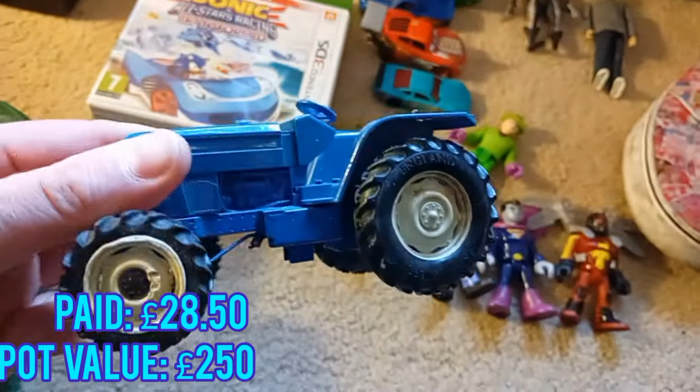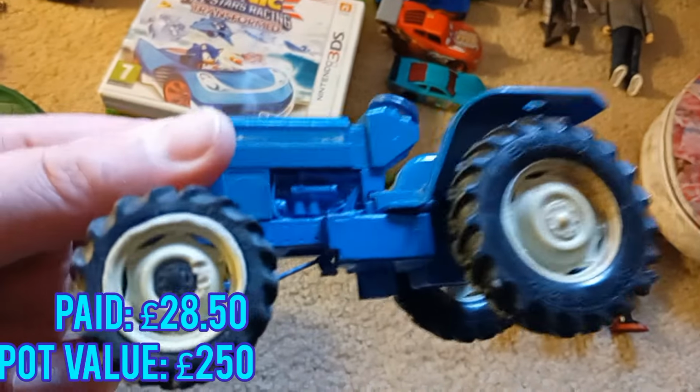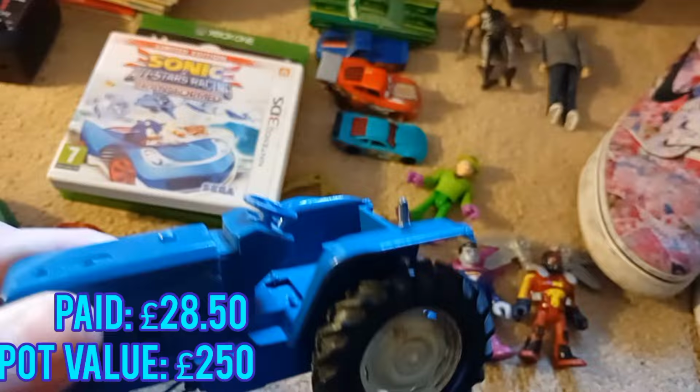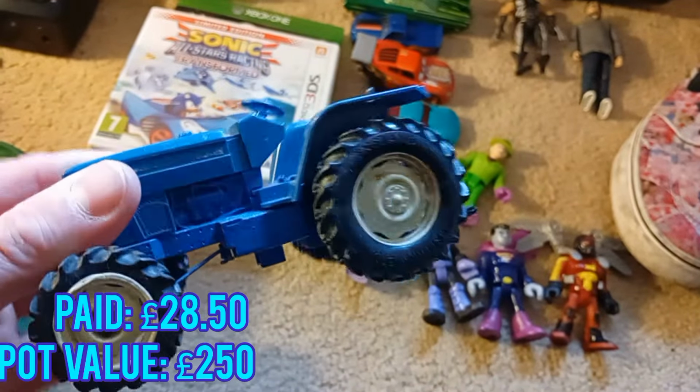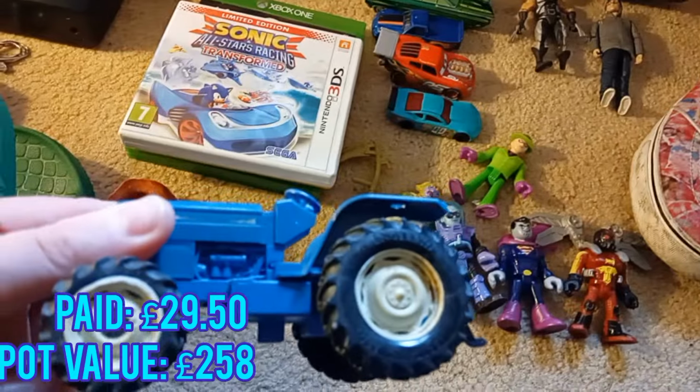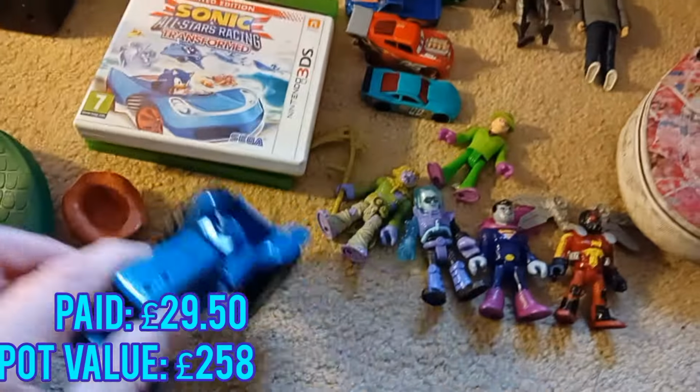Paid £1 on this Britain's tractor. As you can see, it's really beat up. I just love Britain's stuff. Snapped on the side there. I don't think I'll even be able to sell that, but I might keep that for myself. See if we can get a seat for it, get it all fixed up.